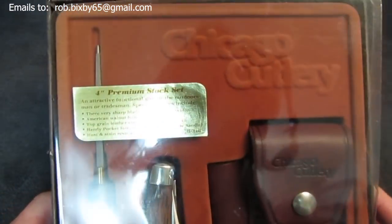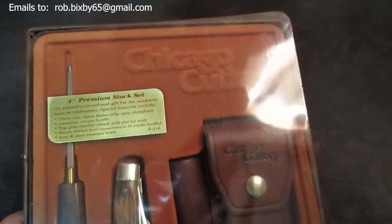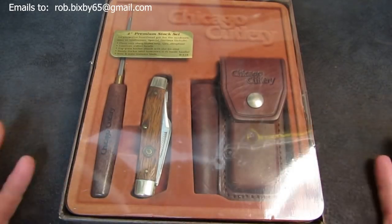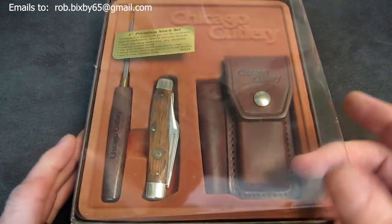Next up, let's see. We had a very collectible Emerson. Now we're going to go very collectible traditional for just a moment. You won't believe this, guys. I'm telling you, you ain't going to believe it. What does it say? Chicago Cutlery. Chicago Cutlery. Now, it's essentially a gift set that's new in the box.